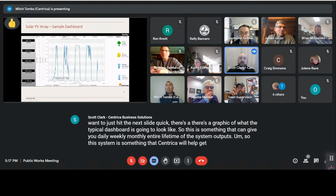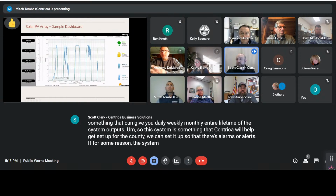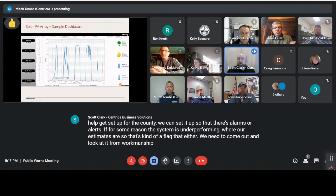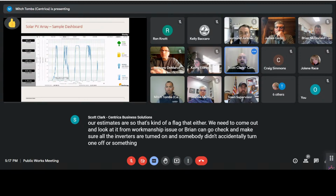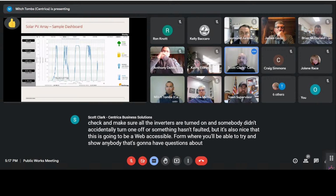We can set it up so that there's alarms or alerts if for some reason the system is underperforming where our estimates are. So that's kind of a flag that either we need to come out and look at it from a workmanship issue, or Brian can go check and make sure all the inverters are turned on and somebody didn't accidentally turn one off, or something hasn't faulted. But it's also nice that this is going to be a web accessible platform where you'll be able to show anybody that has questions about how we're performing. You can see this right here in a graphical fashion.